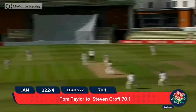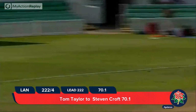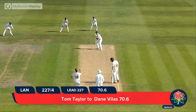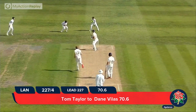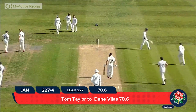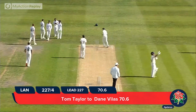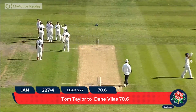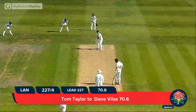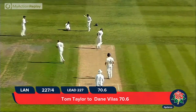In he goes, and bowls drops short and basically pulled off the front foot by Stephen Croft. Sat up, banged it in. Taylor in again. Bowls edged, caught. Azad has hung on. He just went for a wide one this time. Dane Vilas, out at 90, the Lancashire captain has gone. He's so cross with himself, reaching for that one. He was playing so well, everything timed beautifully, but it was a slightly wide delivery.